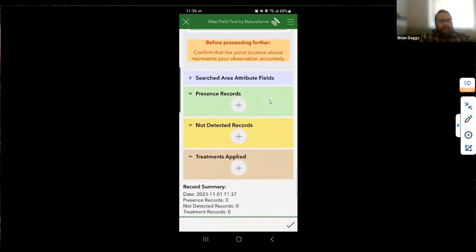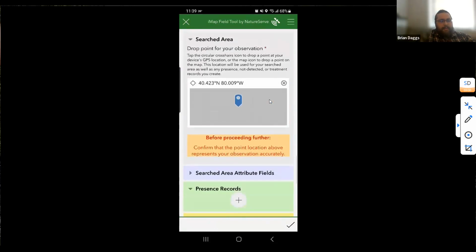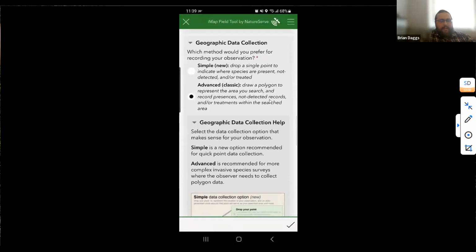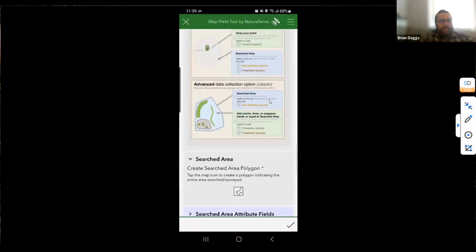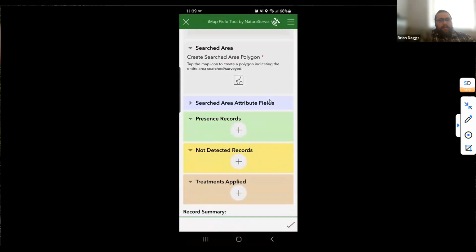After that, it's pretty simple. You fill out presence, any knock detecteds, and any treatments you did. I'm going to skip that for the simplified because it's pretty identical from that point in the advanced as far as the data you fill out, aside from adding different geometry. So we're going to proceed doing the classic advanced data collection.